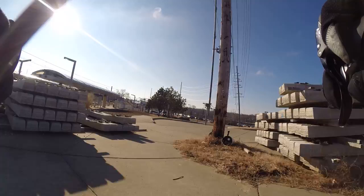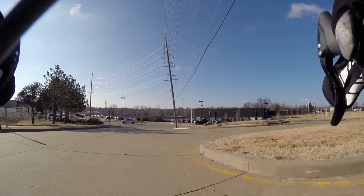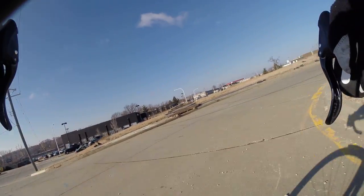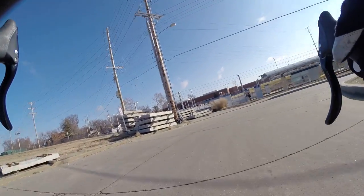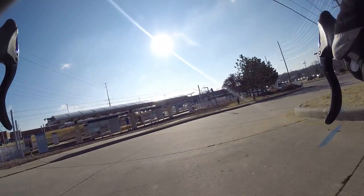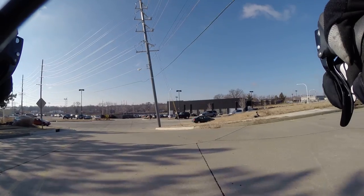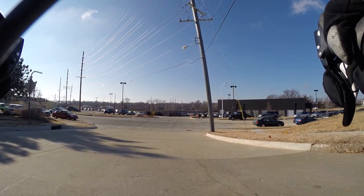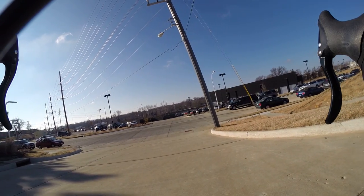Here comes a train. We're going to do a circle here. There's a train. Oh, the brake just sounds horrible.